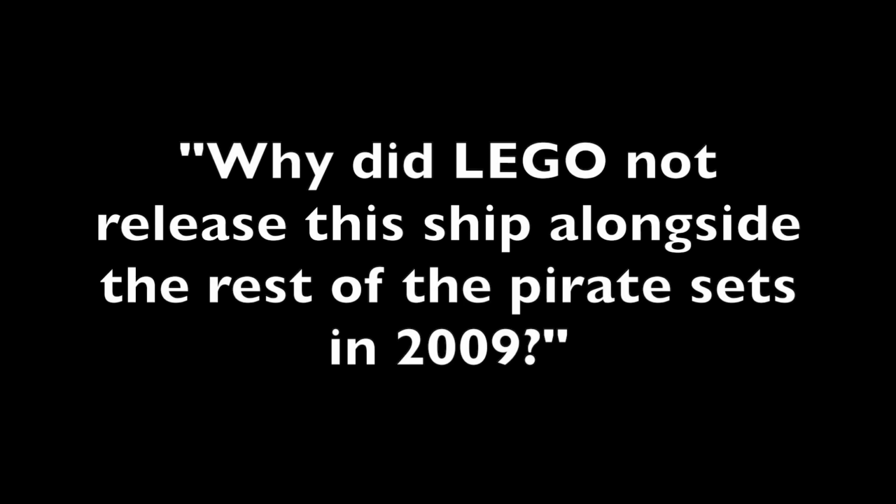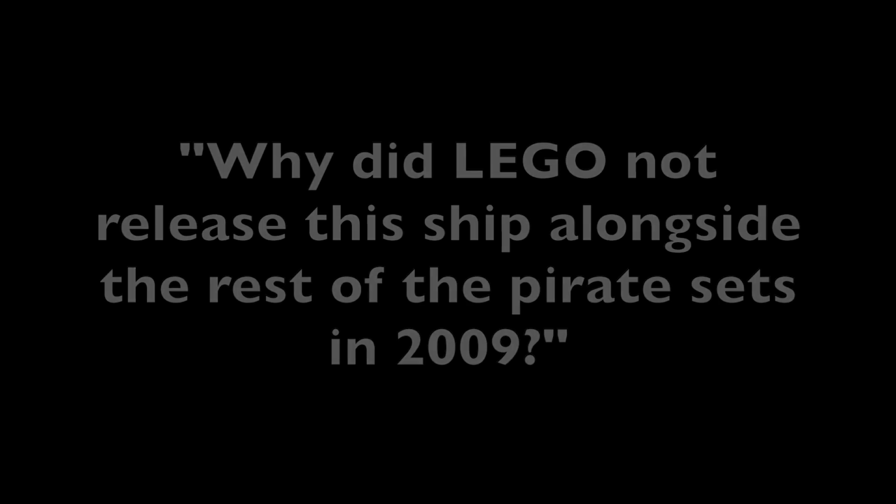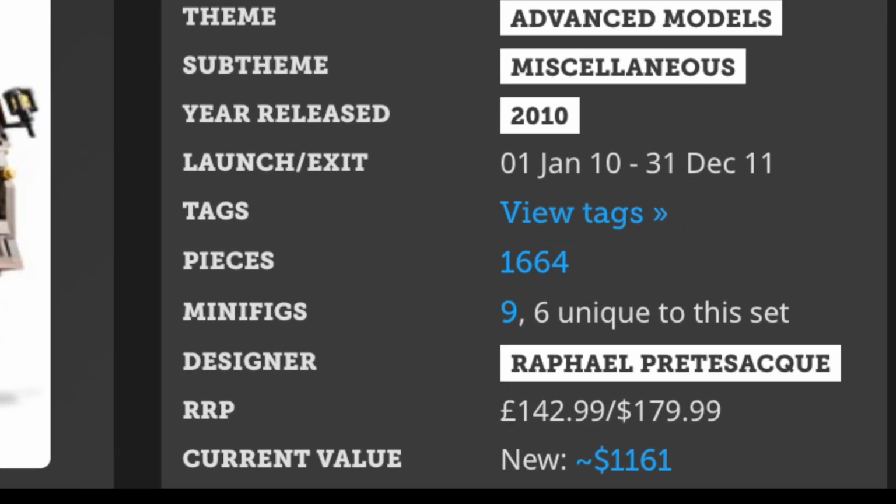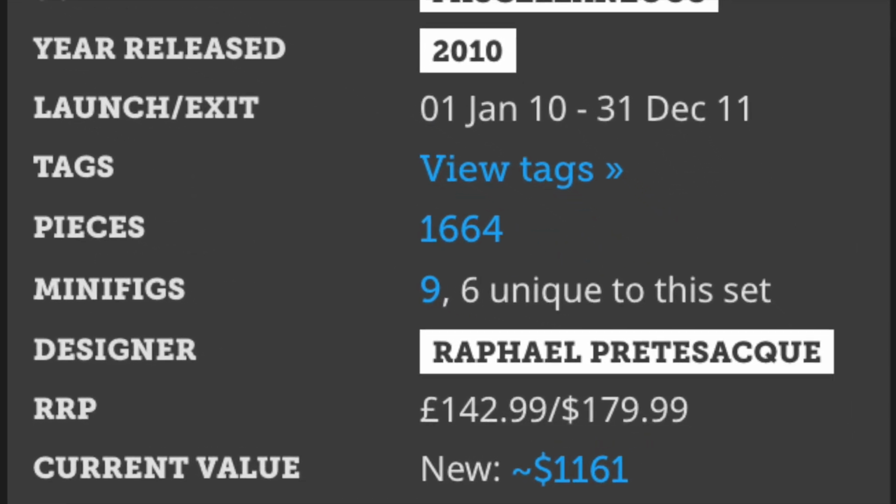Why did LEGO not release this ship alongside the rest of the Pirates sets in 2009? Who knows? But I think this set's $180 price tag might have influenced LEGO to put this set out on its own due to its rather high price.